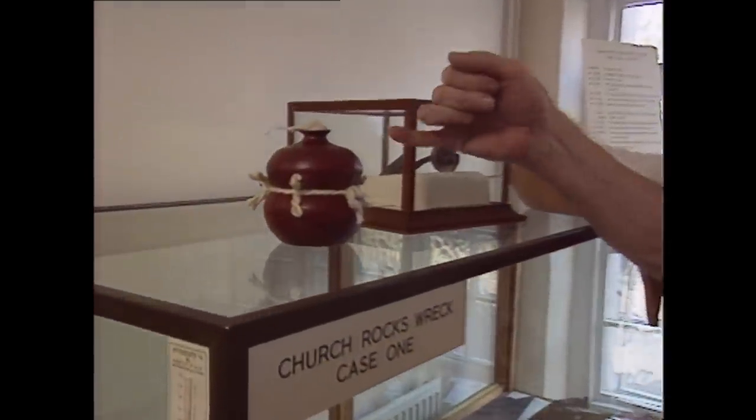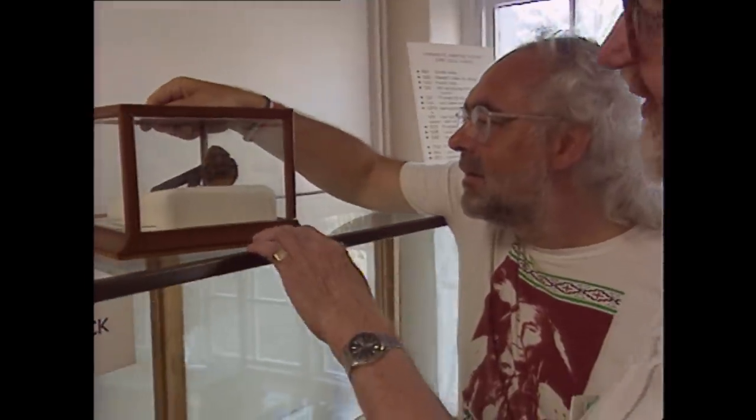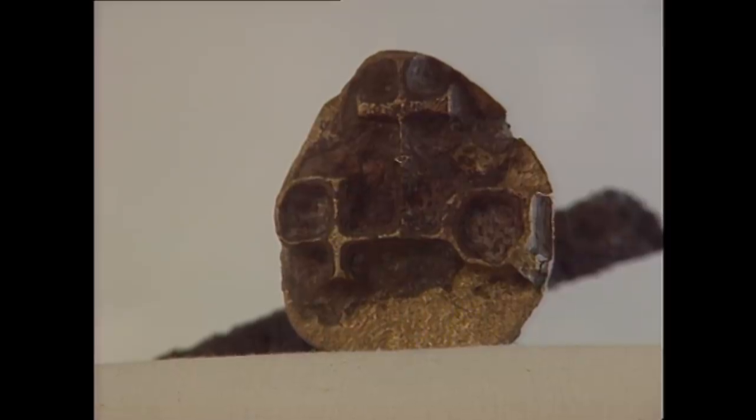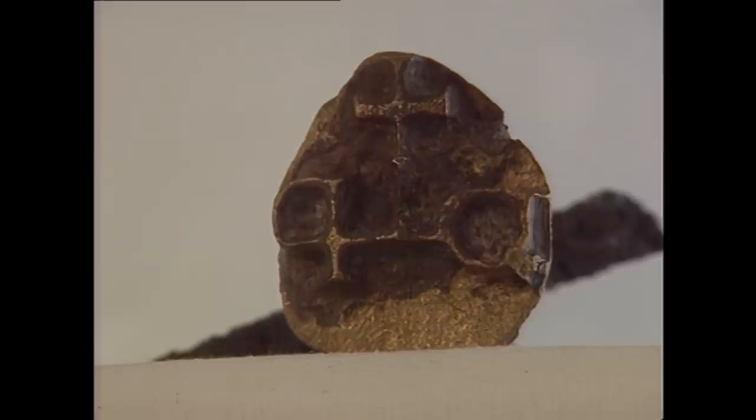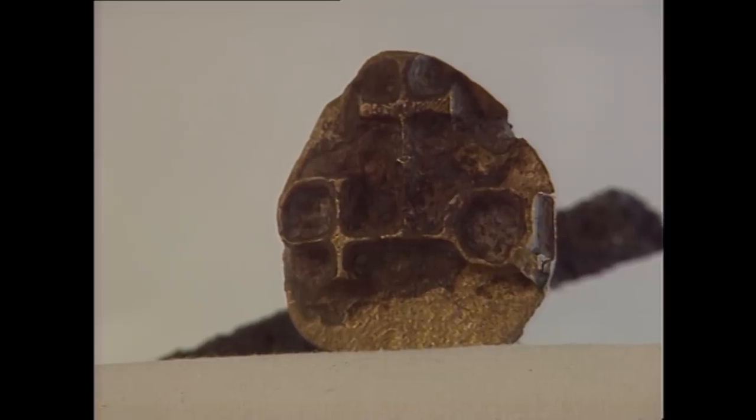What other things have you got then that suggest the Armada and 1588? Well, we've got a fire pot. What's that? This little thing here, which is a 16th century hand grenade. Which is very rare because as they were built for destruction, there's not many left. What about this thing here? That was brought up in 1992. It's a merchant seal, we think. It's about 13th to 15th century, with the initials, and you have the cross, which was quite uniform then.